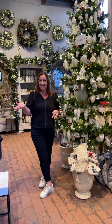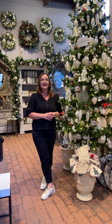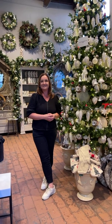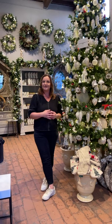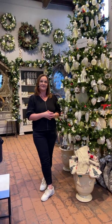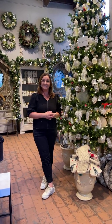So here we are in the front of our gallery. This is where we really showcase the best of our theme this year. As I mentioned, this year the theme is called Celebration of Christmas. We're hoping to inspire you to really just enjoy celebrating the season, whether you're celebrating at home or with friends. It's very much a festive atmosphere in here.